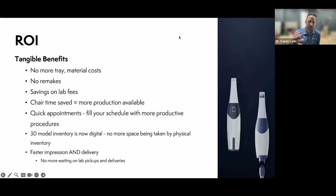Now, ROI, like I've talked about that a few times. And as a business owner, you need to be conscious of it. We all have bills to pay and materials to buy, and we have to make sure what we're spending on our materials and technology and things in the office doesn't outweigh what we're making.